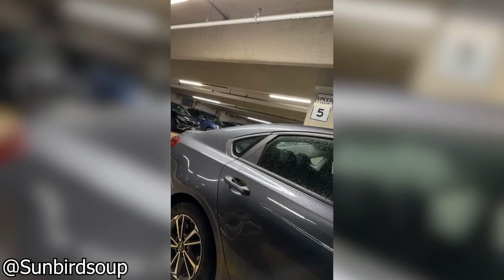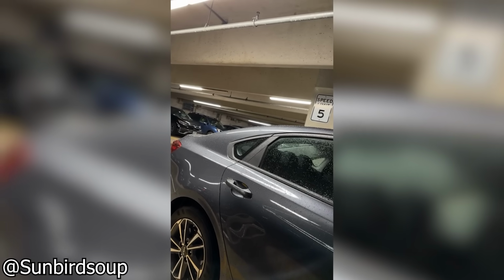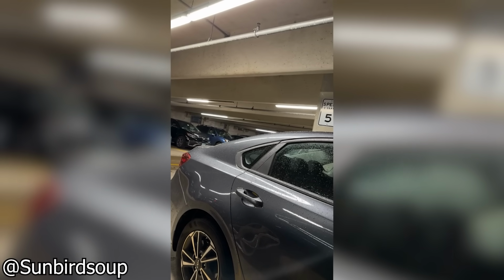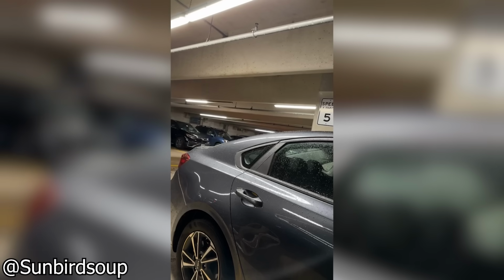Customer states, my gas engine now sounds like a diesel. They didn't know their catalytic converter had unfortunately been stolen.